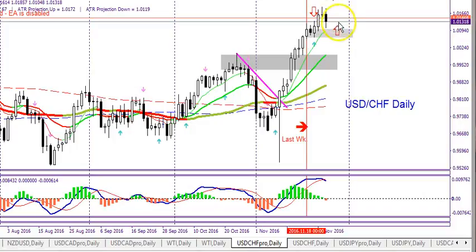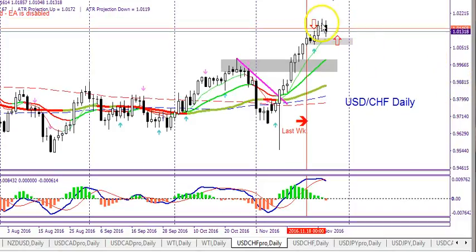So the idea is you want to wait for the pullback to end and then buy the dip. So once price comes back to here, then you want to consider buying here, or waiting for price to go higher above here. It's your call because everyone's entry is different. Everyone has different entry criteria based on their trading personality. If you're an aggressive trader, you would wait for price to come back here and pull the trigger for a buy, with a small stop loss just below this gray rectangle.